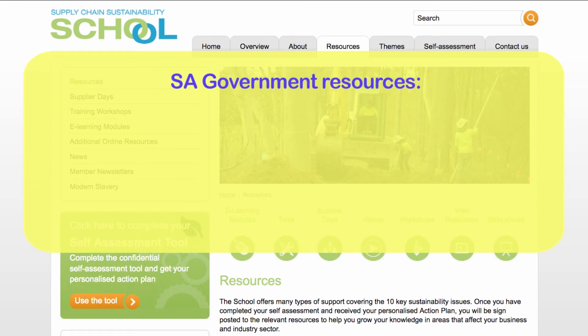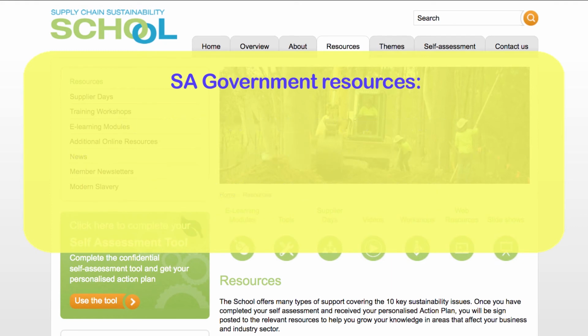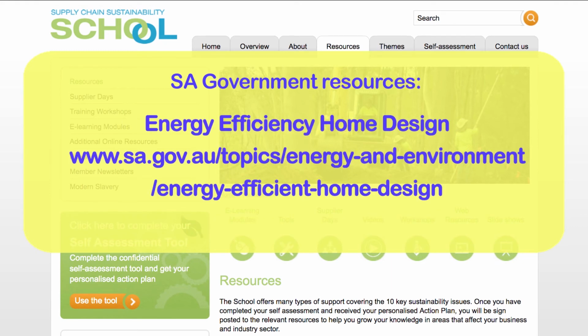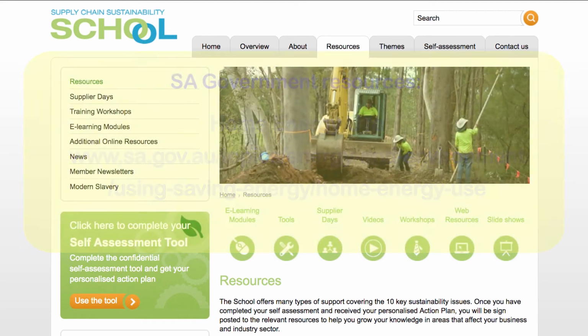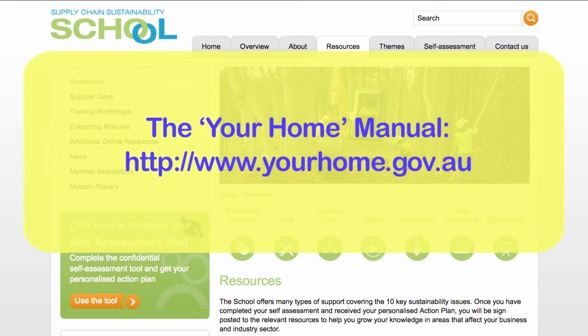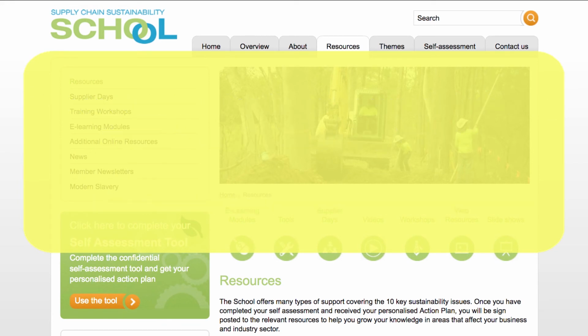South Australian Government resources, including planning a new home or renovation, energy efficiency home design, and home energy use. The Your Home Manual, and other state and territory resources, including those from Sustainability Victoria and from Tasmania.